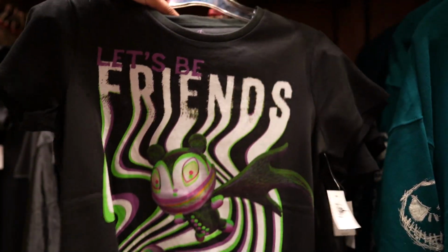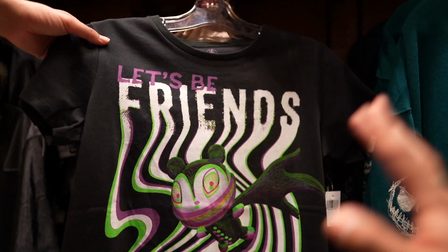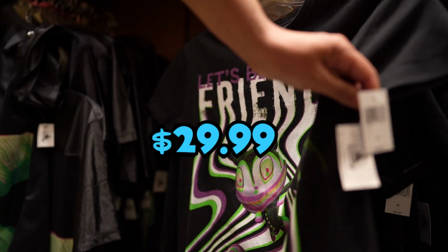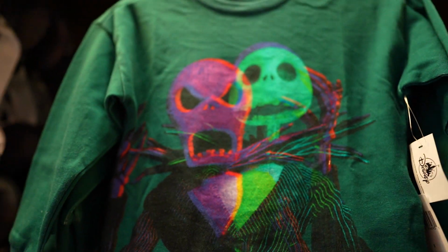Okay, plain in the back, but I do like the front. That's really cool. This is for the adults. It goes extra small all the way to 2X. Está bonito. Priced at $29.99. Jack and green in the color format.